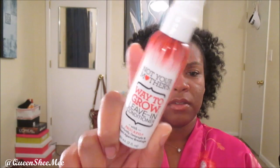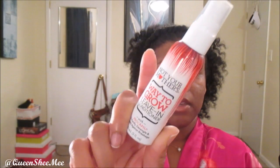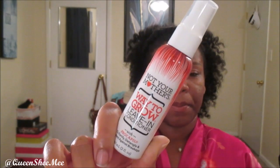And the last and final item from my Influenster Endless Summer box is the Not Your Mother's Way to Grow Leave-In Conditioner with Prosapil to fortify, detangle, and protect against breakage. And it is a 60 fluid ounce container. No, 60 milliliter container, 2 fluid ounces. So this is what it looks like.